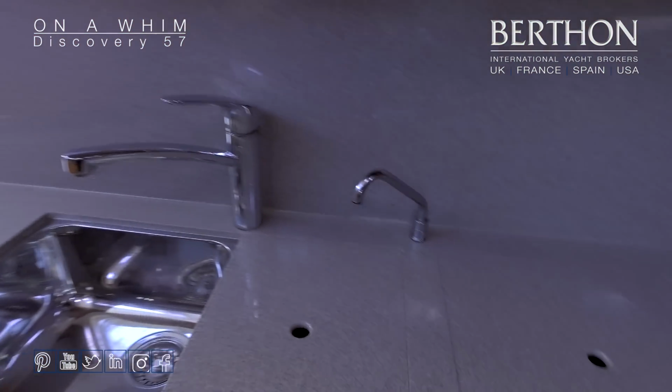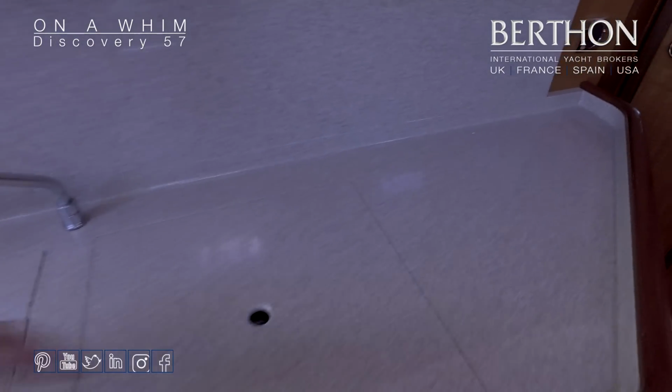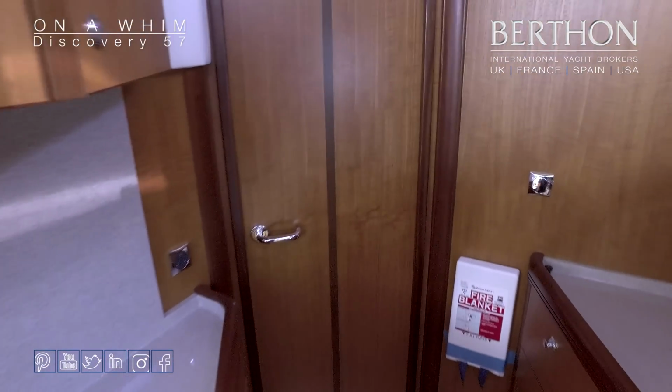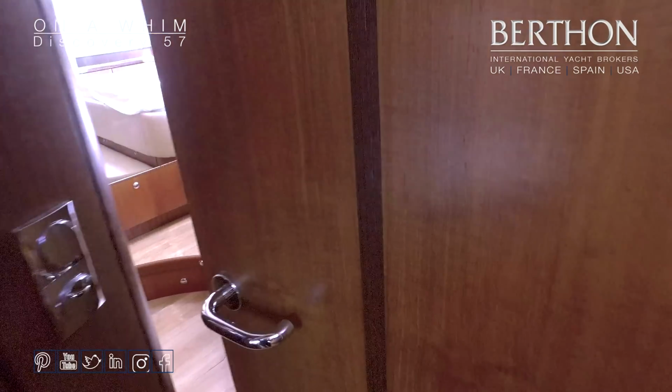She's got, of course, a freshwater manual pump. She's got this extra drainer, which is really jolly useful. And you see the detail of the wenge on the door, which takes us into this really fantastic owner's cabin.